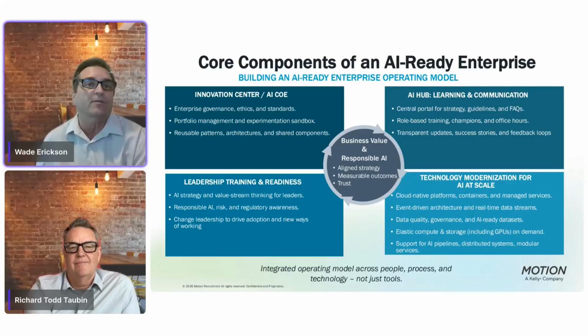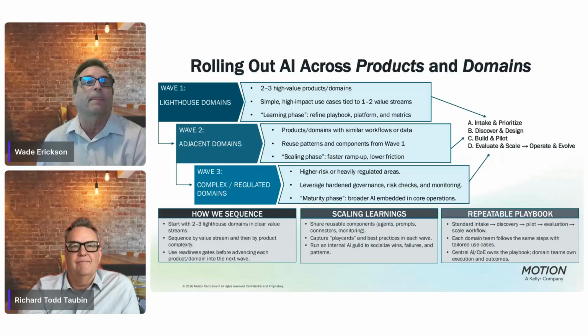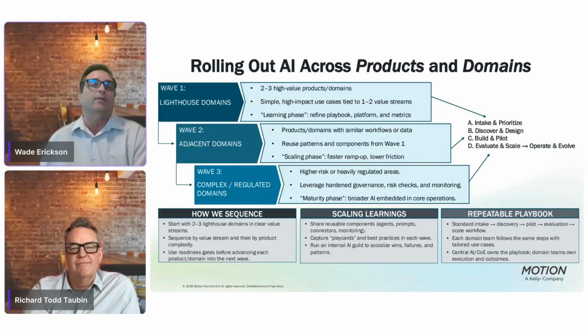Any change management and transformation really leads with a good training program. And then as we're rolling this out, there's going to be different waves. This lighthouse domain concept might be new to folks, but think of a lighthouse and what a lighthouse provides. People that are seafaring can direct their boat towards the lighthouse, or away if there's rocky water. So that's where this lighthouse metaphor comes in.